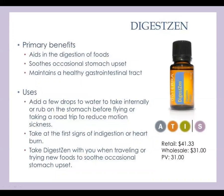Another favorite in the house is Digestion. The reason this one is on this slide is I wanted to point out to you that this particular oil is also available in the gel caps. I talked about a few minutes ago that you can make your own blends, but doTERRA makes it really easy for you, with the most used products already being in gel cap form.